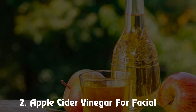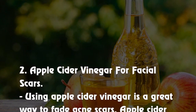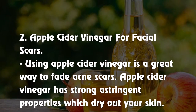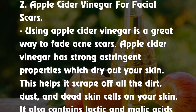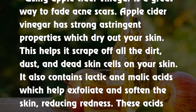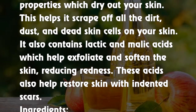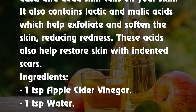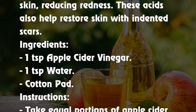2. Apple cider vinegar for facial scars. Using apple cider vinegar is a great way to fade acne scars. Apple cider vinegar has strong astringent properties which dry out your skin. This helps it scrape off all the dirt, dust, and dead skin cells on your skin. It also contains lactic and malic acids which help exfoliate and soften the skin, reducing redness. These acids also help restore skin with indented scars.